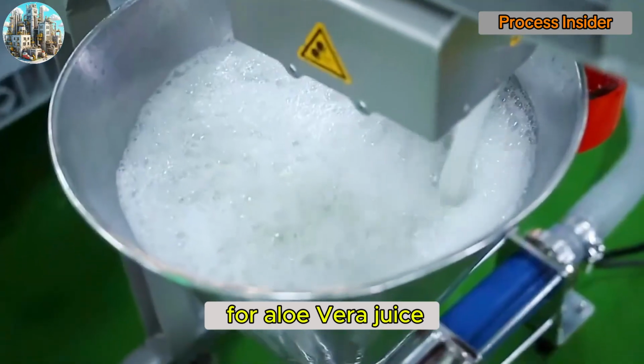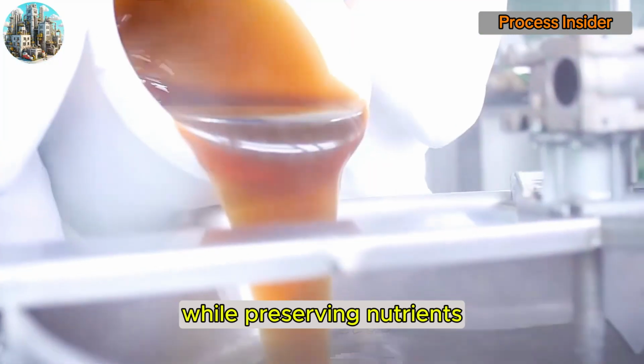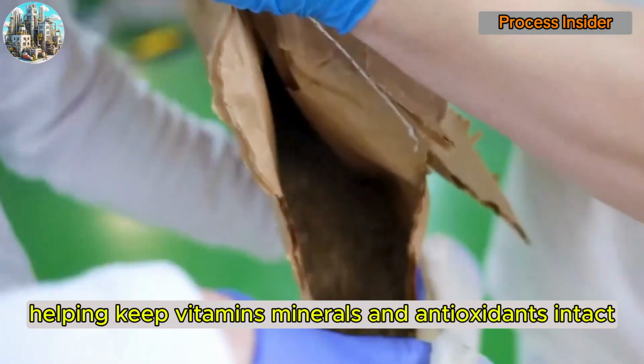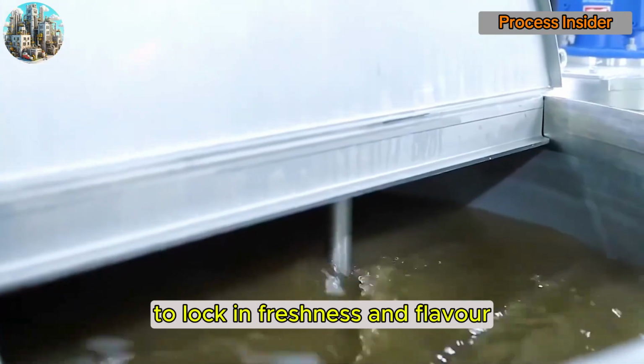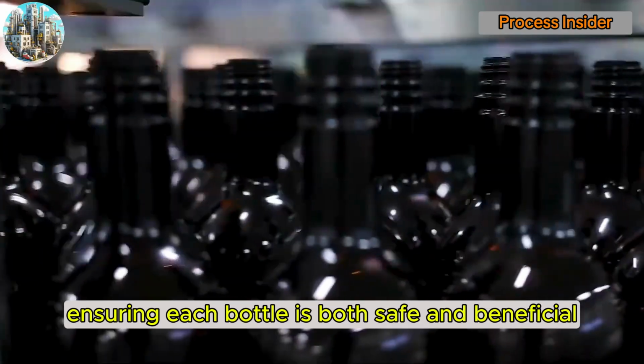For aloe vera juice, the liquid is carefully pasteurized to reduce microbes while preserving nutrients, helping keep vitamins, minerals, and antioxidants intact. The juice is then filled in a sterile environment to lock in freshness and flavor, ensuring each bottle is both safe and beneficial.